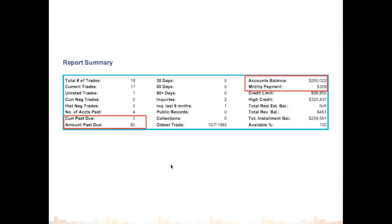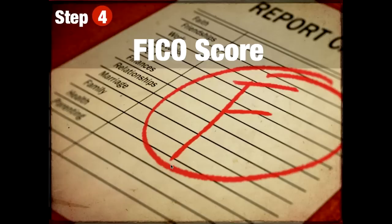Step 4 is probably the easiest section to look at, as well as the section that most landlords and property managers focus on. It's the FICO score. Similar to when we were in grade school and a number was given on our essays, a FICO score is like the financial grade of a person.